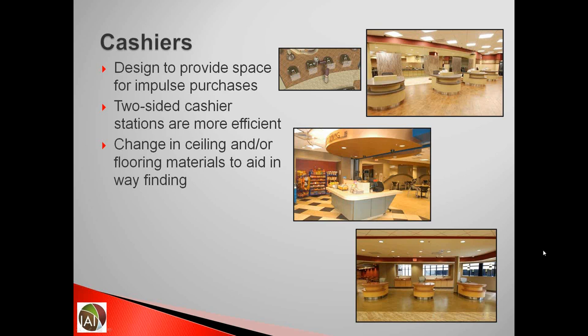Cashier stands, I know this is probably a bone of contention for most operators. There always seems to be a line during your peak hours. You're never going to get rid of that completely, and you certainly don't want to because that means that you're busy, and that's good for your revenue and for the hospital overall. But there are some things you can do to help enhance those areas.